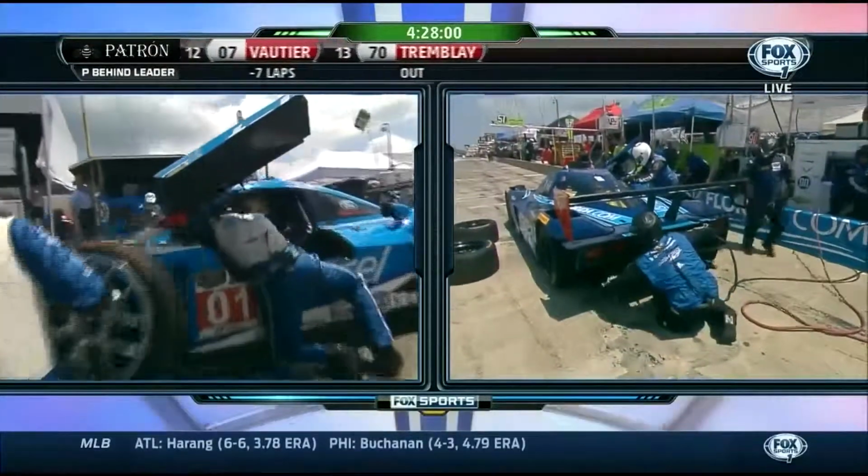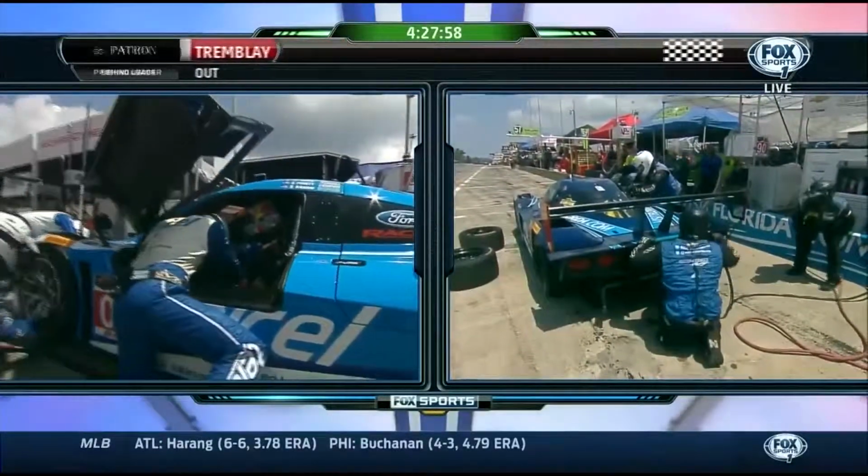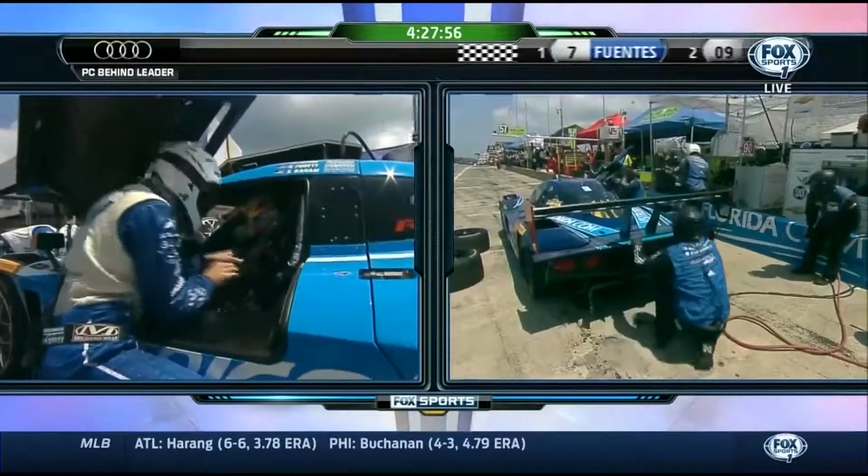Fresh Continentals on, and new fuel and driver change. Brian? Noah Rojas climbing behind the wheel of the 01.